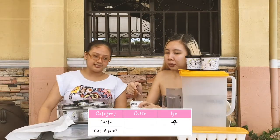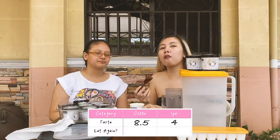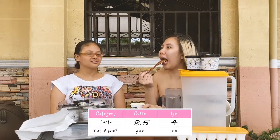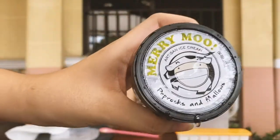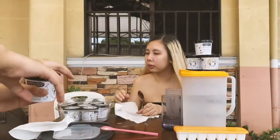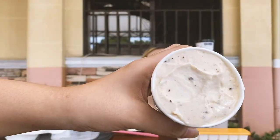I don't like that ice cream. What? I give it an 8.5. I love it. Okay. Eat it again? Definitely. Not for me. Let me guess first. I'd say it looks like vanilla. Look at that. It has pink bits in it as well.